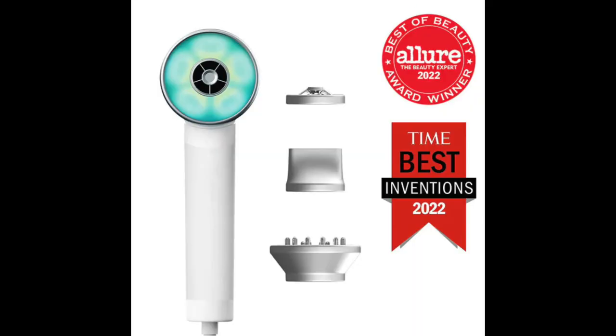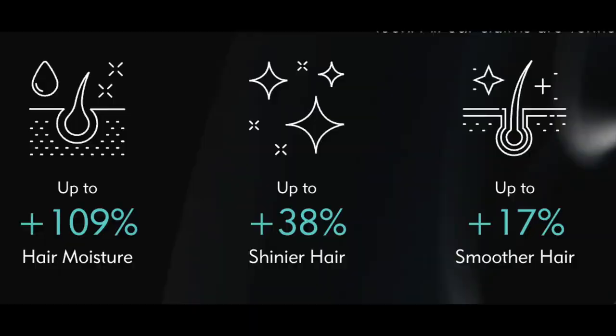But I was most impressed with a different award the Zuvi got, which is, and you can see it in the lower right there, the Time Best Invention of 2022. And that award especially impresses me, because it supports Zuvi's claims that this is not just a standard blow dryer with different marketing. They have actually invented a whole different way to dry your hair using light. And I have to agree with the Zuvi people that it does produce shinier, healthier hair, and the studies even back that up.